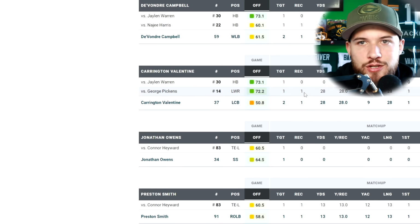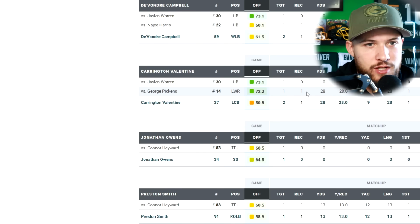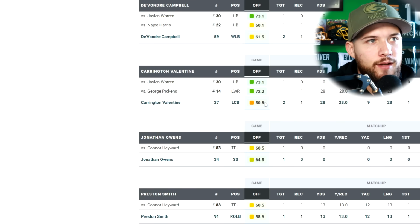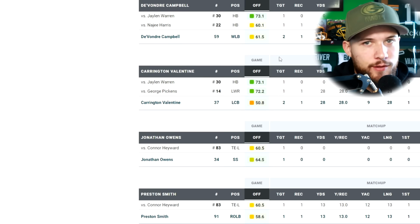So just that 1 back shoulder throw to Pickens where it's a great throw and catch. You can't do too much about that. He was in coverage and he had a good position, but it was just a great throw and catch. So although Valentine graded a 50.8, he didn't really give up anything other than 1 catch. So maybe he was in poor position in running plays or something of that sort in terms of his PFF grade. So that does it for all the PFF grades, offense and defense.